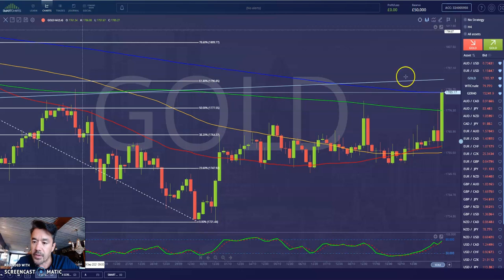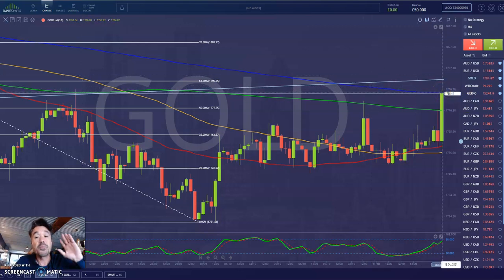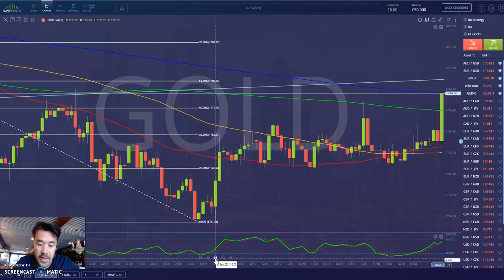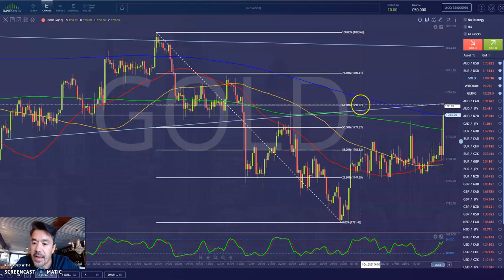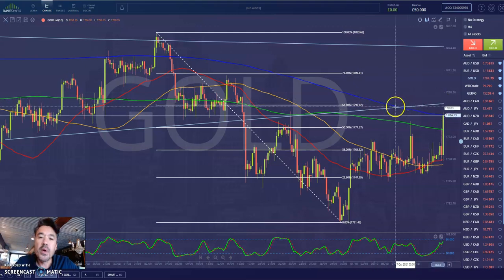Let's look at the 4 hour chart. Okay, we're testing a 500 period moving average on the 4 hour chart. So this is the kind of main challenge now. 1785.90. We've got that 1790, a 61.8% fib resistance. Maybe we are about to witness the high of the day now in that sort of 1785, 1790 area.